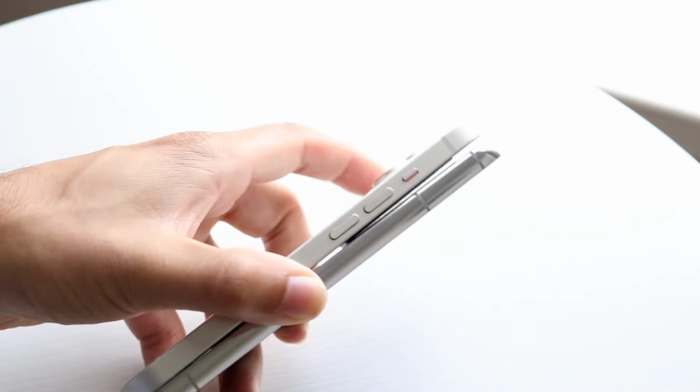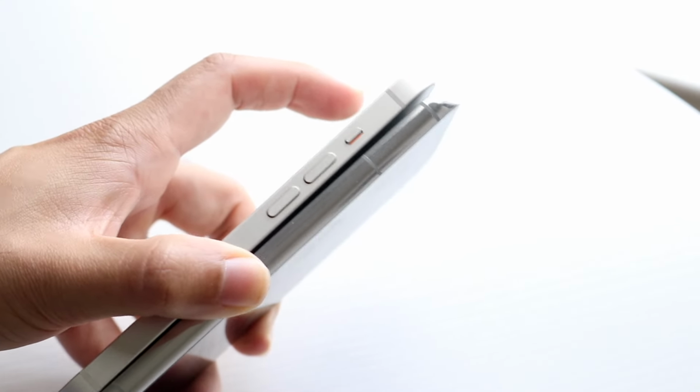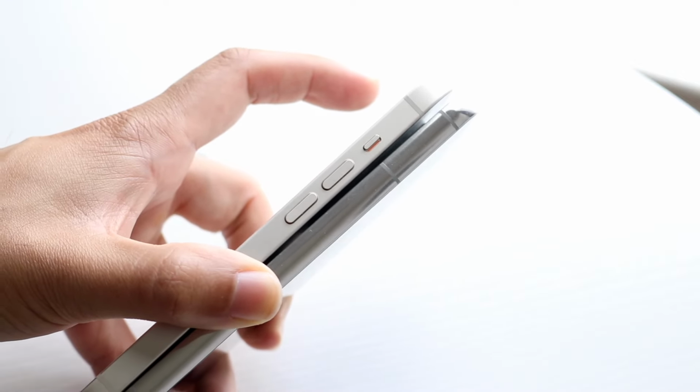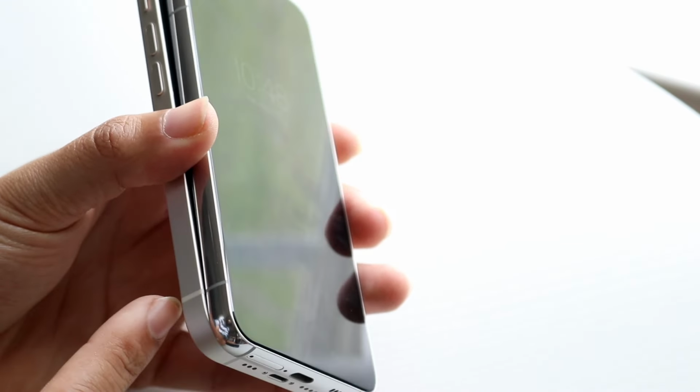The rest of the body is interesting as well, because you are getting a different type of layout. You're getting these volume buttons here. You're also getting this reflective material on the Galaxy S22, which looks kind of nice. On the bottom, a USB Type-C port on the Galaxy S22. On the iPhone 14, you're getting a Lightning port, which again is kind of nice to have.